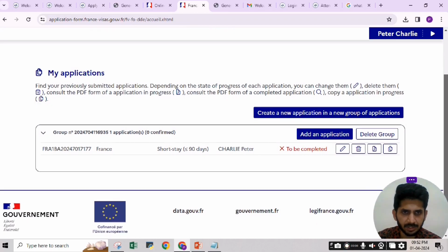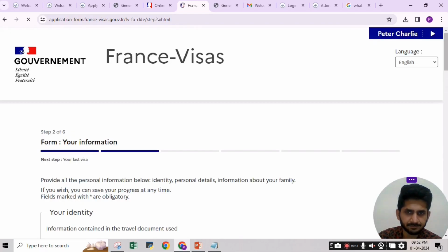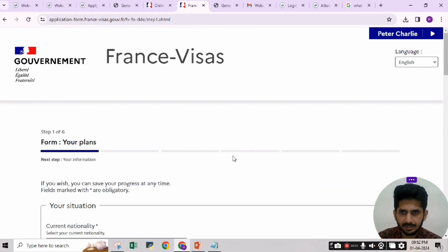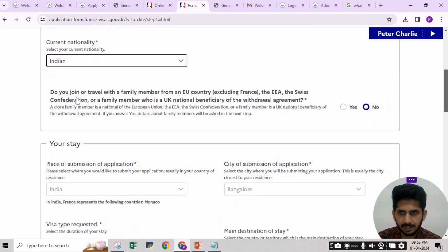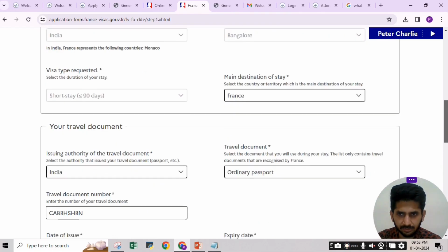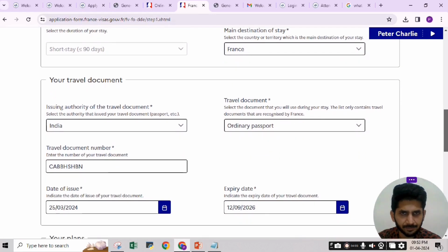Once you log into this website, you have to click on add an application. Once you click on add an application, you will find a screen like this. Here you need to select your nationality. Then the next option is, do you join or travel with a family member from an EU country? For our case it is no, so that's why I selected no. Then you have to provide the information regarding your stay, like place of submission of the application, which is India, city of the submission, which is the current city, visa requested, obviously it is short stay, so I have selected short stay, less than 90 days. Main destination of stay, for our case it is France.